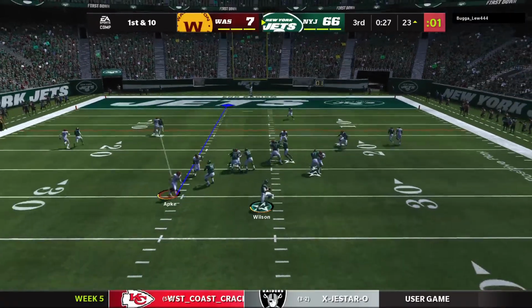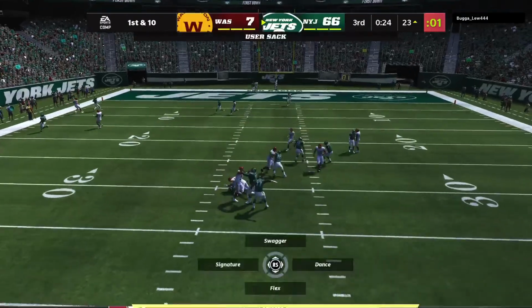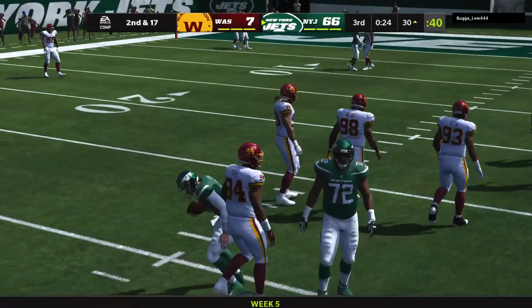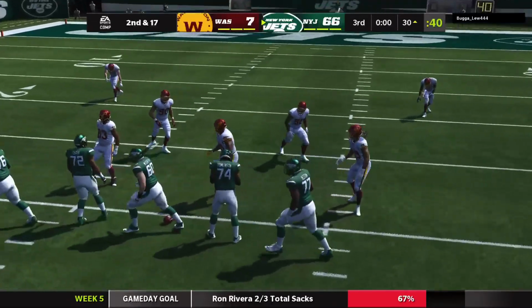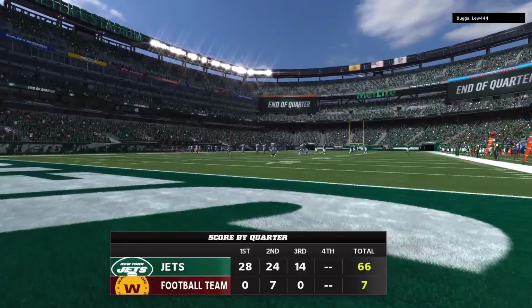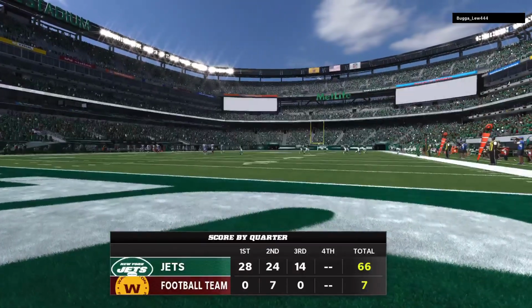They snap it at 1. Now Wilson, forced out to his left. And he can't find a receiver, and he's brought down. Chase Young just would not be denied. That's a loss of 7. And that is going to do it for this third quarter of action. This is the National Football League on EA Sports.